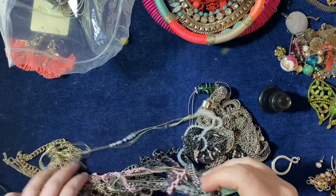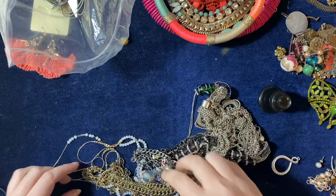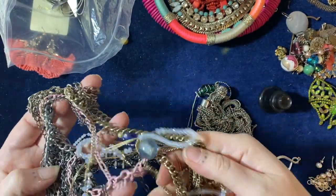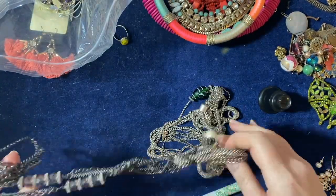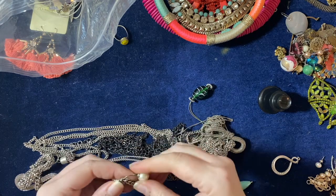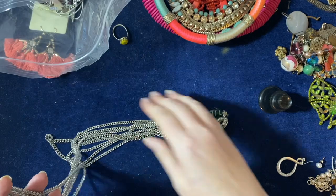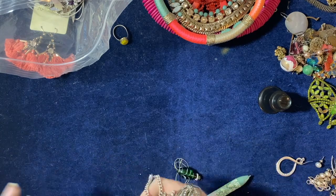Right, I reckon all this grey and pink here is one necklace, and that's all attached. Is that all one necklace? I'm not going to detangle that, bugger it. Someone else can have fun with that. And then I think, is that the same? No. Right. Random earring in there. That is two necklaces. It's like gunmetal kind of colour. And then this one. And then we got a random earring, a random bead.